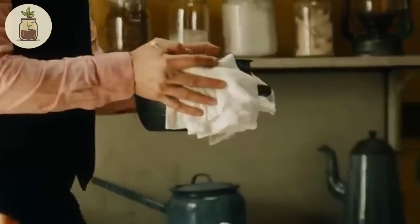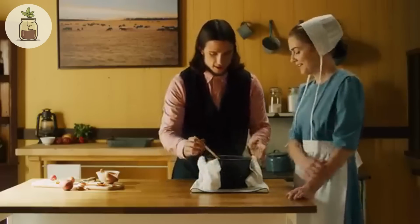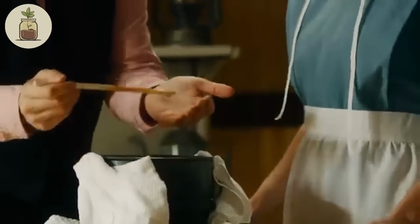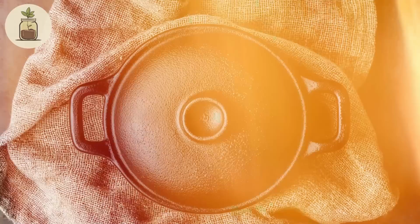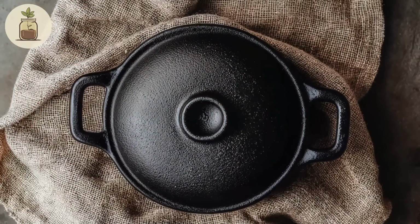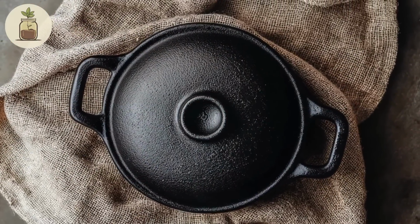The residual heat method takes this concept even further. After cooking is complete and flames have died down, partially cooked foods like beans or stews get placed in the still hot but no longer active oven. The food continues cooking from the stored heat while the oven gradually releases its warmth into the house. My grandfather always said modern homes are too efficient at cooking, but too wasteful at heating. The Amish would certainly agree with him.